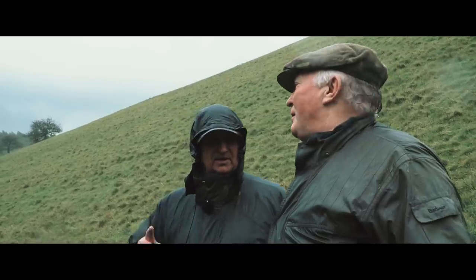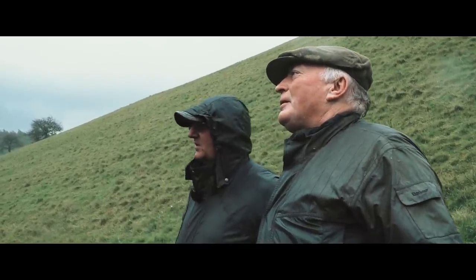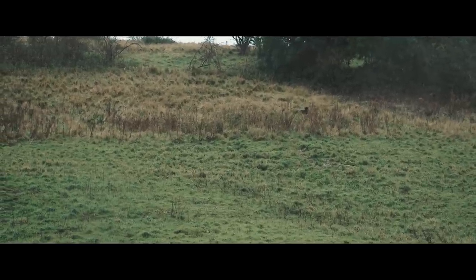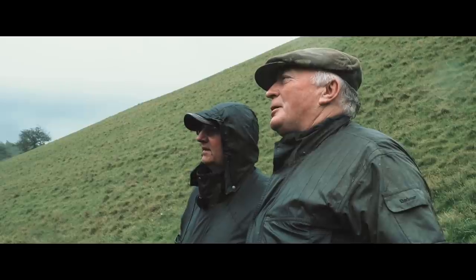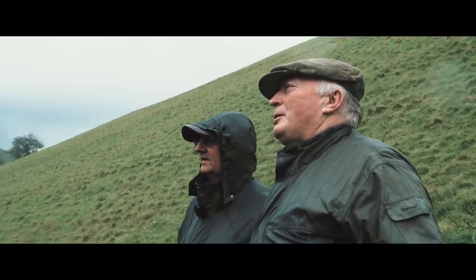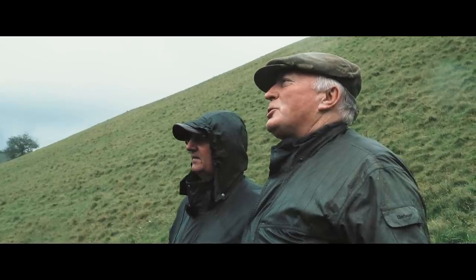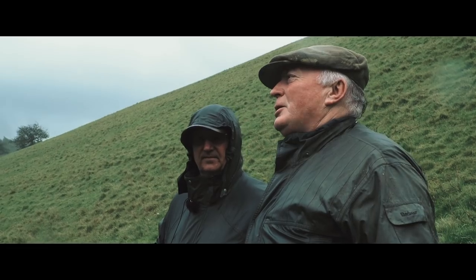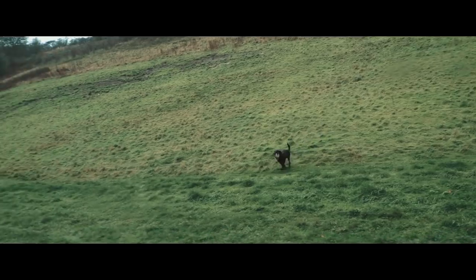Just discussing working dogs early on, Peter, and I see Amy's just working. Is this a young dog that she's working now? He's a 4-year-old actually. He's won a novice stake and he's won two open stakes. But he just needs another open stake to win, and then he's a field trial champion. So he's got a lot of potential.